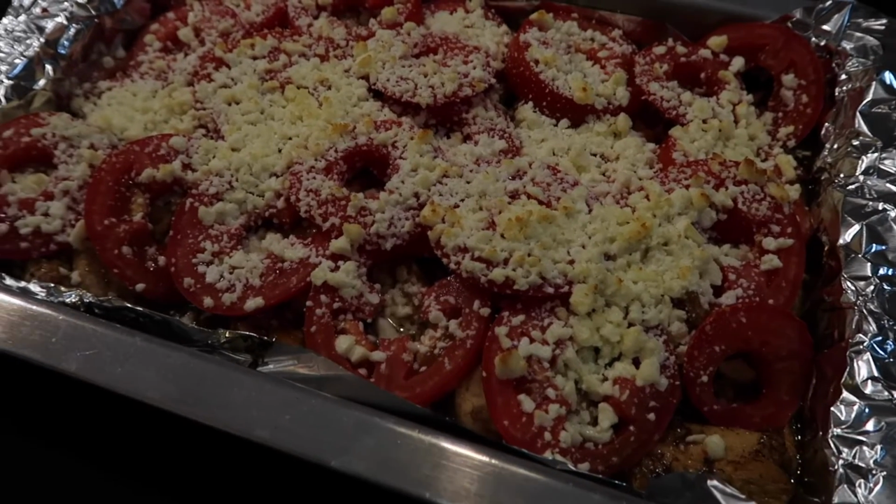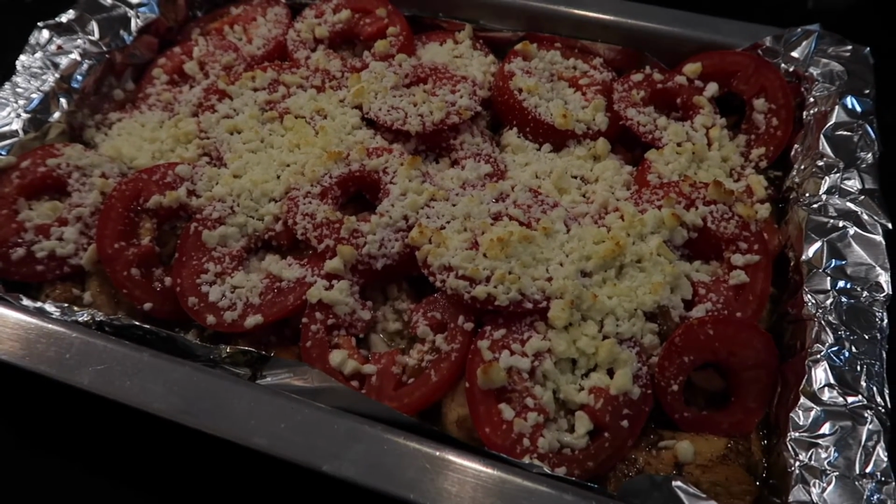And this is how dinner turned out. Delish. Okay, dinner was a success and we both enjoyed it. Now I'm gonna put it in containers and pack it up so that we can take it for the week for our lunches, and we might possibly have it for dinner tomorrow because there was quite a bit left over.